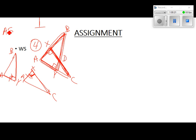Angle A, angle A. What do you notice about this pair of angles right here? It's the exact same angle, isn't it? Right there where my fingers are. So everybody see angle A? Angle A right there in this triangle is the same as angle A in that triangle. So what do you know about those two angles? They're congruent. That's another pair of angles.